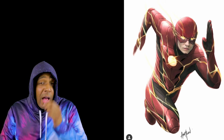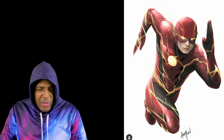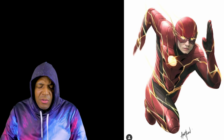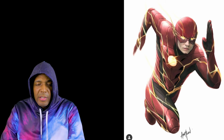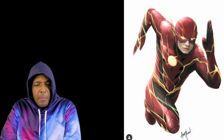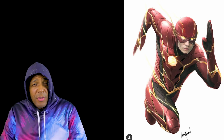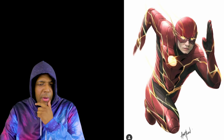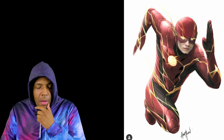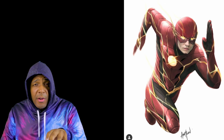I also like how his eyes are lit up, glowing yellow. I don't think it's common for the Flash's eyes to be glowing the same color as his Speed Force energy, but they're doing that for this. I don't know if the artist is doing this or if that's something they'll actually have him doing in the movie. Even in the comics, they don't usually have his eyes glowing like that. It's not common.